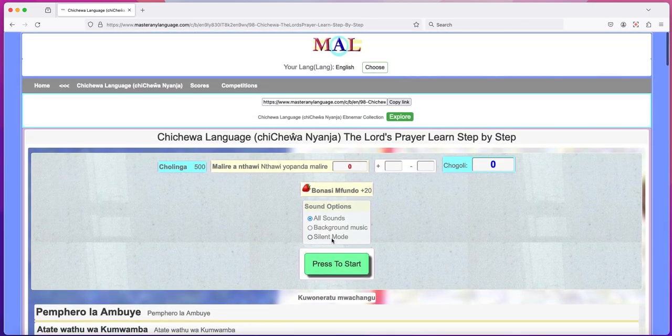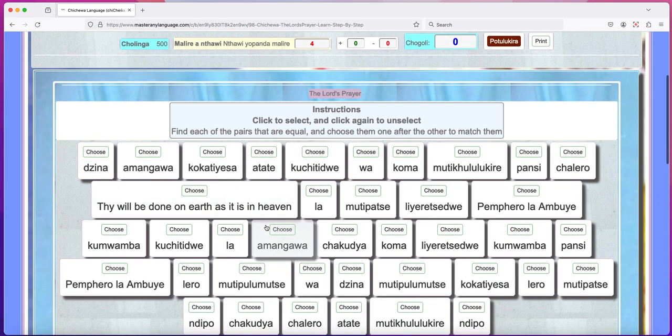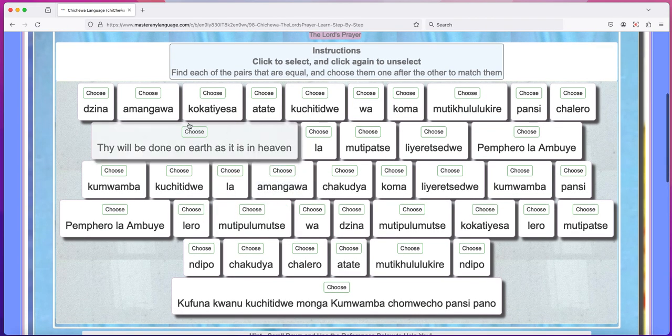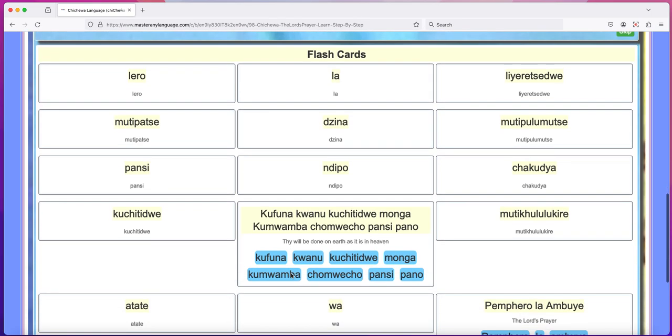We will go through, and let's start the instruction game. Pimpero la ambuye. Okay, all right. So this is the first problem we have here. This is matching, one for one. We find one word and we match it with the meaning or the same word in another box. And below here we have flashcards that we could use to help us at any point if we need them.